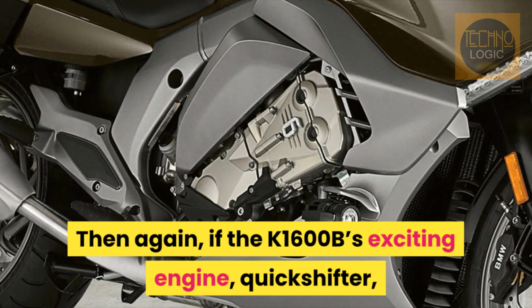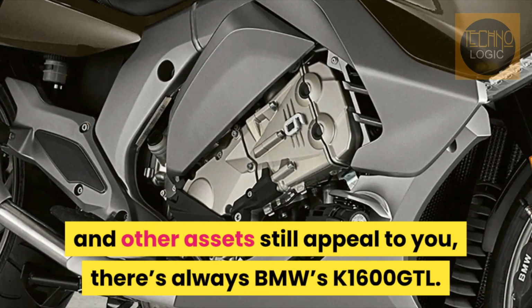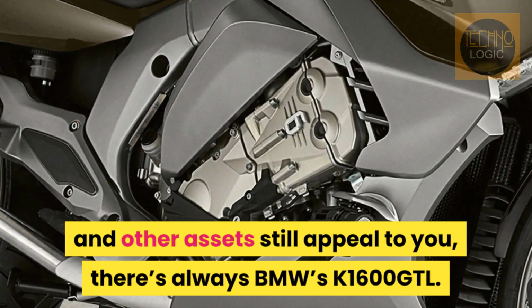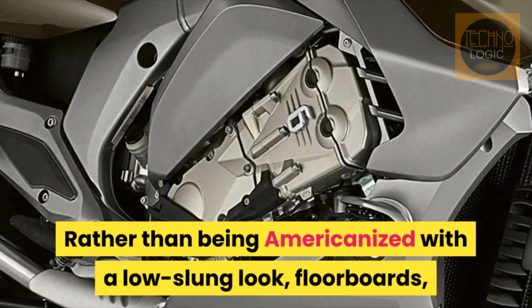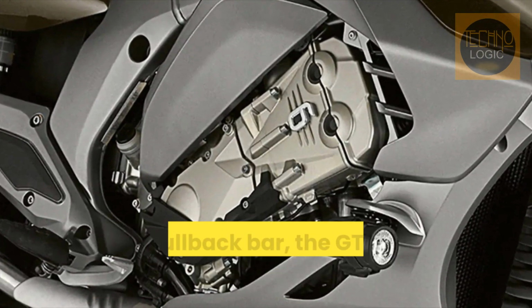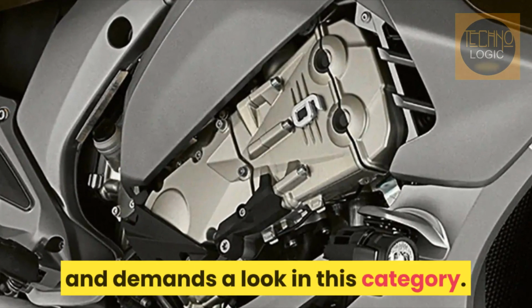Then again, if the K1600's exciting engine, quickshifter, and other assets still appeal to you, there's always BMW's K1600 GTL. Rather than being Americanized with a low-slung look, floorboards, and a pullback bar, the GTL is pure German practicality and demands a look in this category.